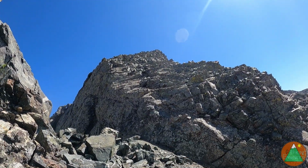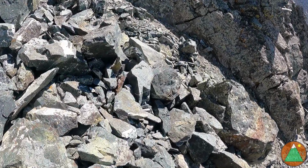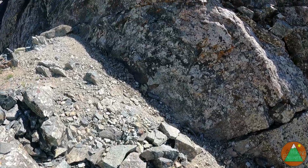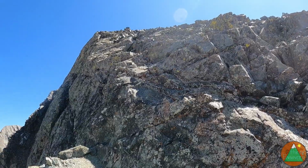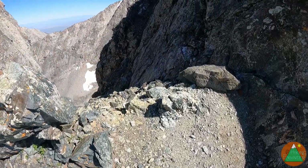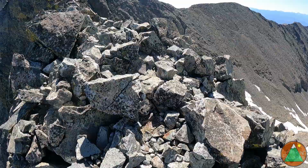But for now, it's super wide and super easy. But I think once we hit that high point that you see, it might narrow up, and that's probably where the most exposure of this traverse is. But that kind of stuff doesn't really bother me, so not too worried about it. I don't think this is worth showing. This looks like steep class 2, maybe easy class 3. I'm just getting up this tower, but here's the view down. Getting closer.